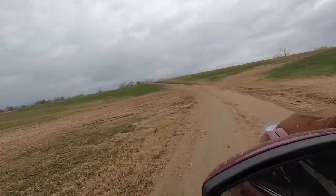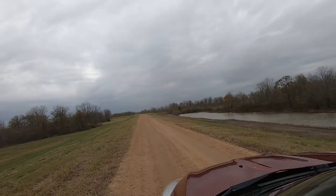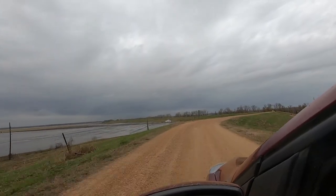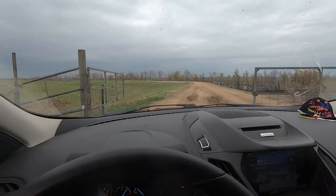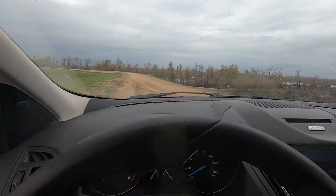I was relieved when the road finally turned away from the fields and back up onto the levee where it was nice and dry. But then I spotted something up in the distance in the middle of the road. That something turned out to be a gate with a padlock on it. Luckily for us, the padlock wasn't locked.